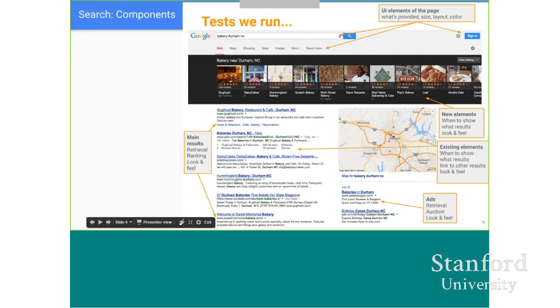So on the left-hand side, you see a list of web results. We run a retrieval algorithm where we retrieve web pages that we think might be relevant. We rank them, and then we display them in a manner that we think is consistent with what users would expect, making it easy for them to interact with our search results. And every component of that is individually and holistically experimented with. I'll talk a little bit about how we go about that experimentation process.